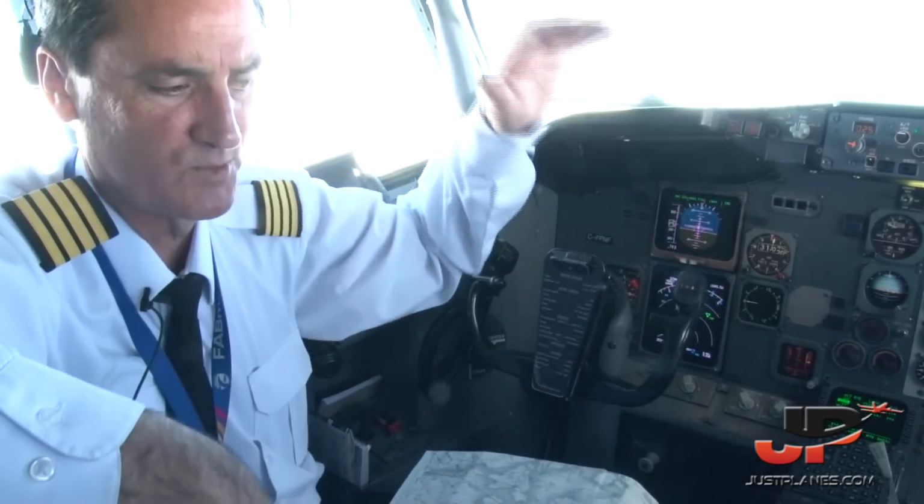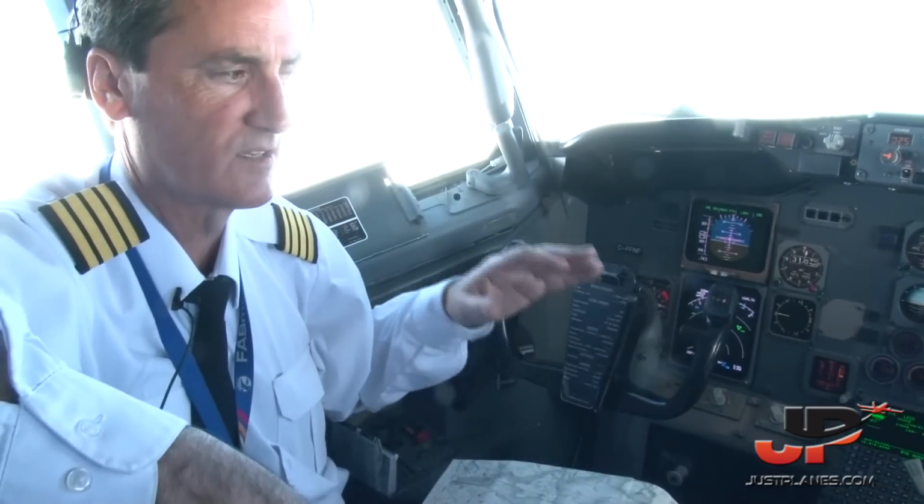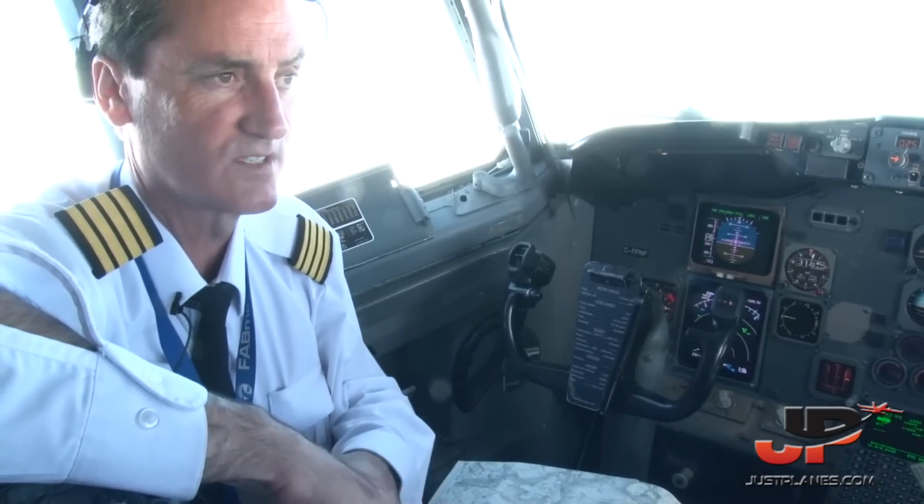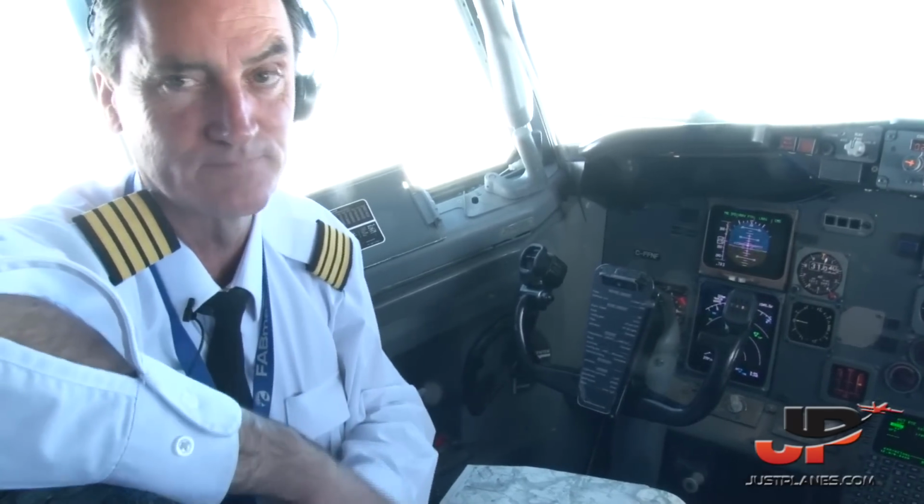Up here we're transiting between radar and non-radar for ATC, so they need our Mach speed because they'll apply either a speed restriction to us or it could even be a time restriction.